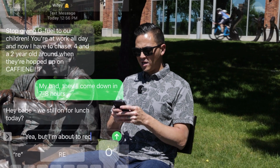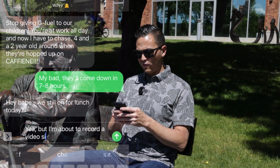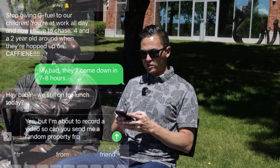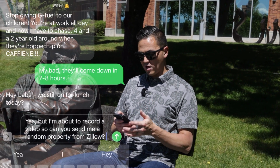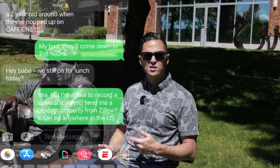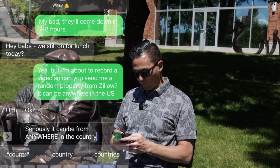All right, so the plan today is to get a random property from anywhere in the US and break down the numbers on it, run it as an investment property. Is it going to be a good flip? Is it going to be a good buy and hold? Is it going to be a good Airbnb? And to do that, I just sent my wife a text and said, send me a property off of Zillow, any property from anywhere. And so let's see what she comes up with.